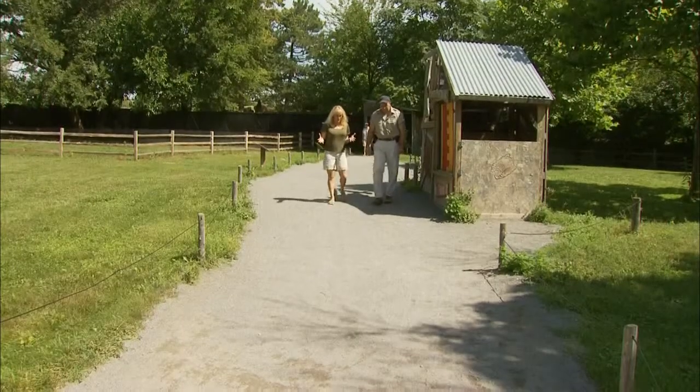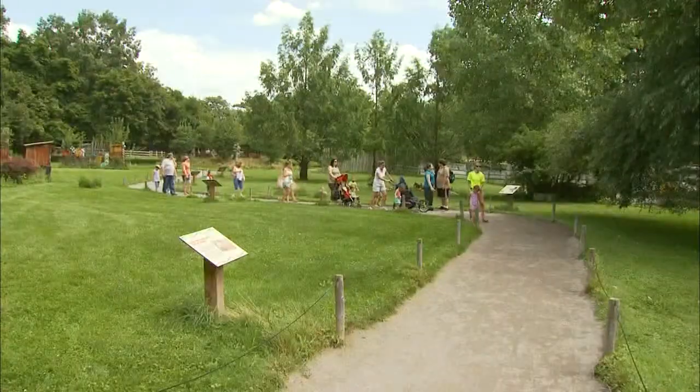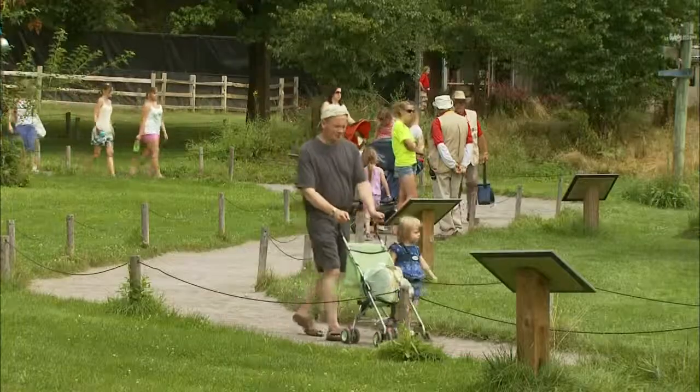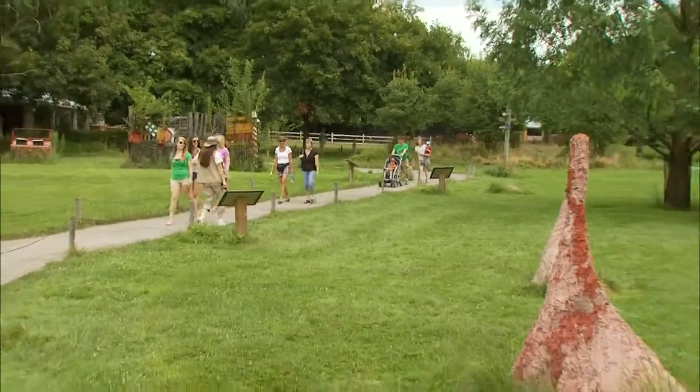So we stay right on the path, but yeah, you follow the path through the exhibit, and we actually have zoo volunteers that monitor the pathway. So in case a kangaroo should come on the path or cross the path, they make sure that everybody stays safe and that there's no real interaction between the zoo visitor and the animal.